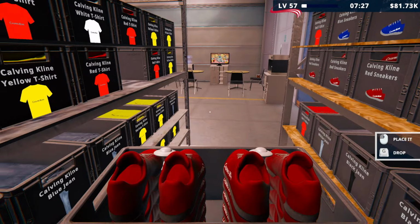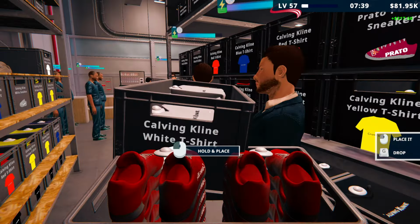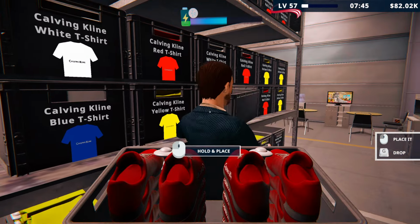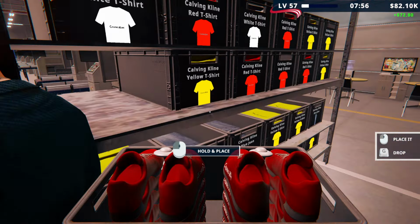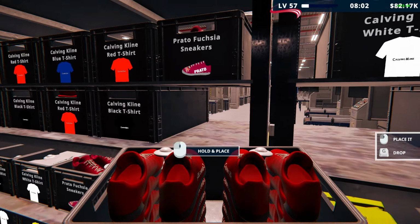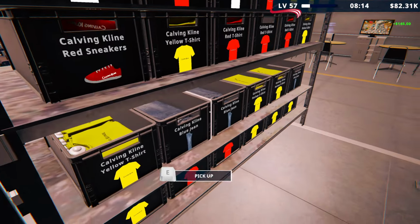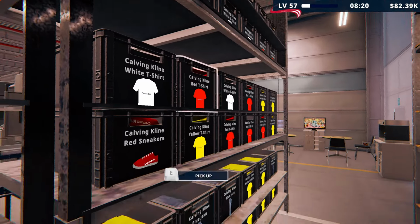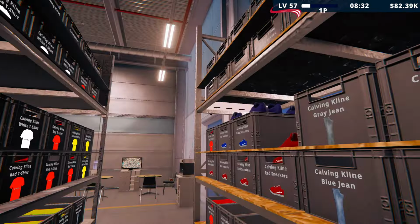Let's find some of the shoes. I've got to be able to start moving some of the shoes over. There's got to be a spot where I can start putting the shoes. Absolutely has to be a place. There's not a place where I can start putting the shoes. There's got to be one. Seriously, all these places that have gaps and I cannot put the shoes. There, finally. Finally, we've got some red sneakers we can put up.